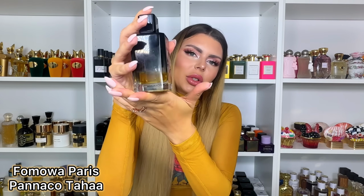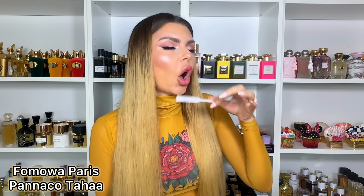What can I say? Look at the dent. Just look at that. Pannaco Tahaa is this mango panna cotta fragrance that is creamy, that is so good. It's not overly sweet. It's kind of like a concentrated mango juice, but like realistic mango, not too sweet mango, you know? And it has a texture of panna cotta.